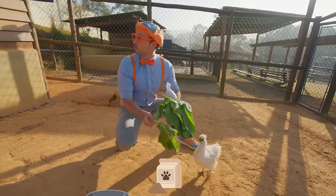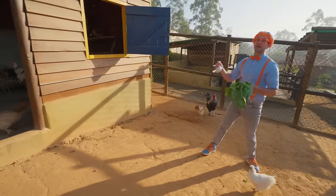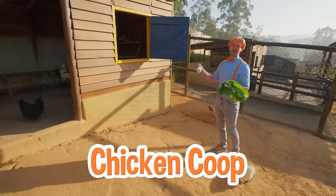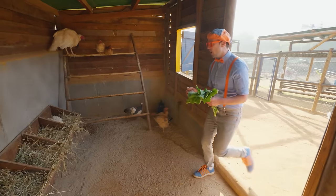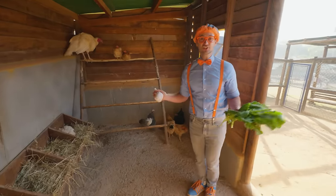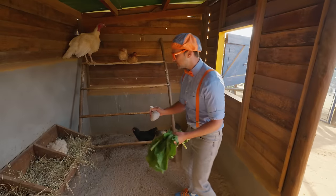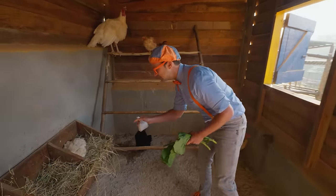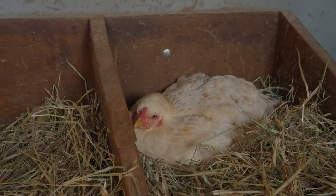Oh, whoa, and check that out. It looks like the chicken's home. This is called a chicken coop. I'm gonna go inside. Whoa, yeah, this is the chicken coop. Wow, they love to hang out in here. Oh, and look at this one, just relaxing? Yeah, I wonder if this one's sitting on some eggs.